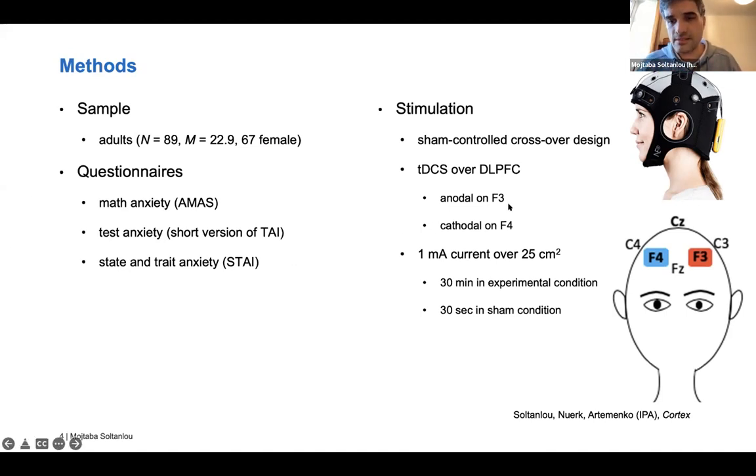As other colleagues already explained, we put the anodal electrode on F3, as you see in this picture, which would be left prefrontal cortex, and the cathodal on the right side, and used 1 milliampere current and a rather large area. For real stimulation, we stimulated the brain for half an hour, and in the sham condition it was only 30 milliseconds at the beginning to give an impression that there is something going on, but then we turned it off.